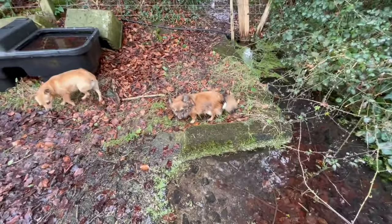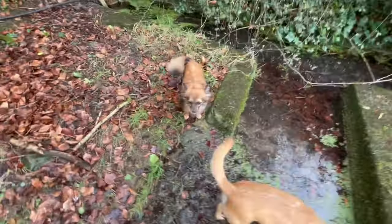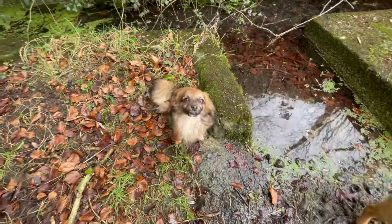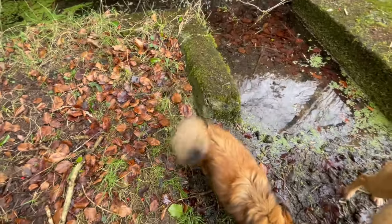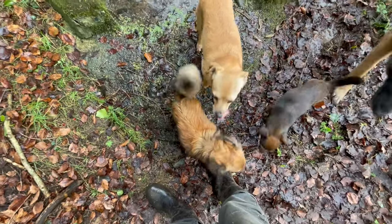Oh, what are you doing? You're rolling in something stinky. It better not be fox poo. You're stinky. Don't be rolling in stinky fox poo. Bold puppy.